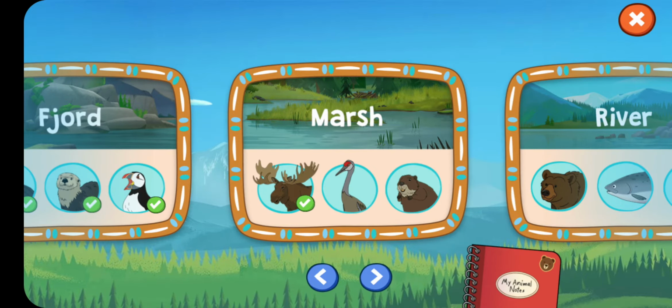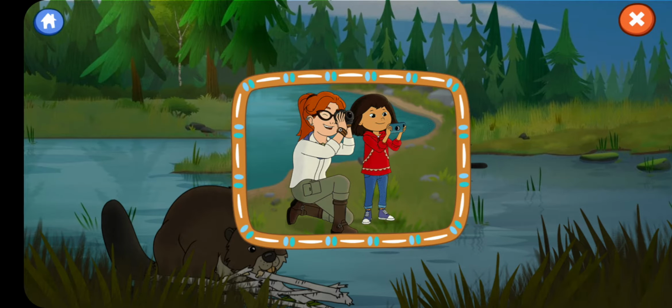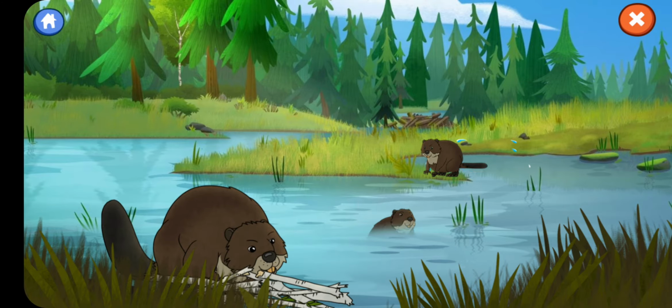Choose a place to go and an animal to find. Tap the arrows to see more places and animals. Beavers in the marsh. Let's photograph beavers for our notebook. Molly, did you know that beavers can slap their tails on the water to communicate with other beavers? We need a photo of a beaver slapping its tail.